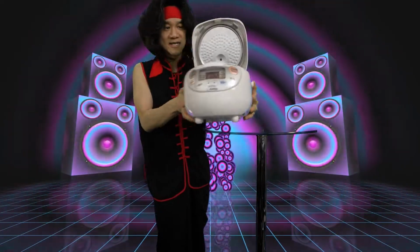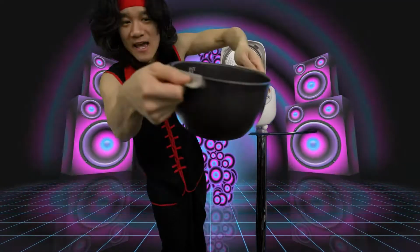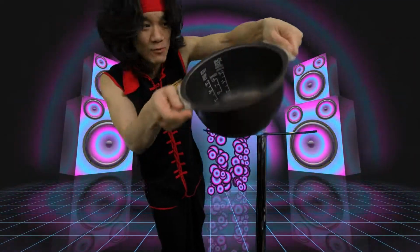With a normal rice cooker, guess what? When you try to pick up the bowl, it's hot, right? You can't do this when the rice bowl is hot. You have to wait for it to cool down. You know what I'm talking about, right? This one has these little plastic pieces on the side, so the rice bowl is not hot as you take it out. It's so simple, right?